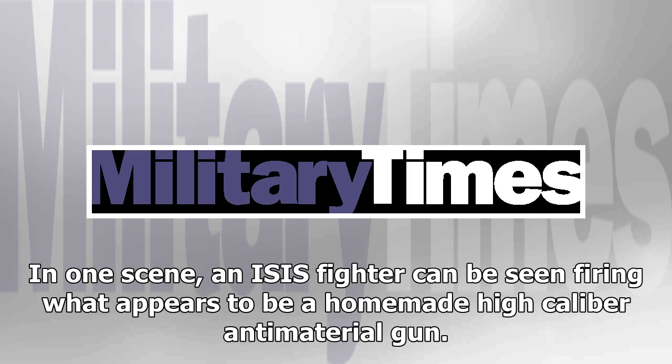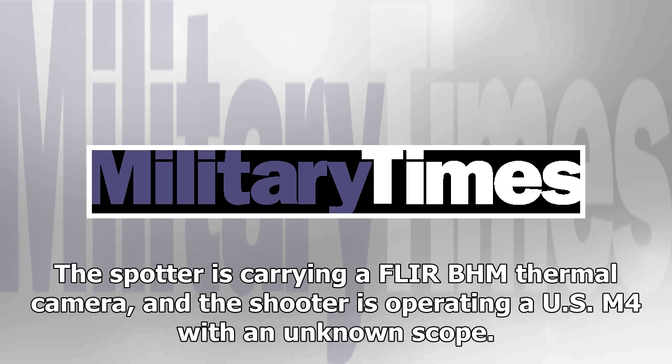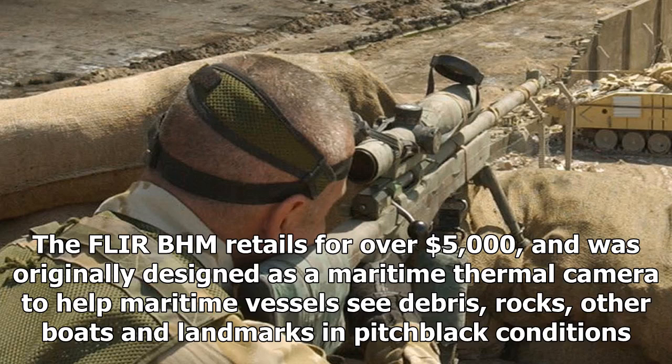In one scene, an ISIS fighter can be seen firing what appears to be a homemade high-caliber anti-material gun. The video later focuses on an ISIS sniper and his spotter. The spotter is carrying a FLIR BHM thermal camera, and the shooter is operating a U.S. M4 with an unknown scope. The FLIR BHM retails for over $5,000, and was originally designed as a maritime thermal camera to help maritime vessels see debris, rocks, other boats and landmarks in pitch-black conditions.